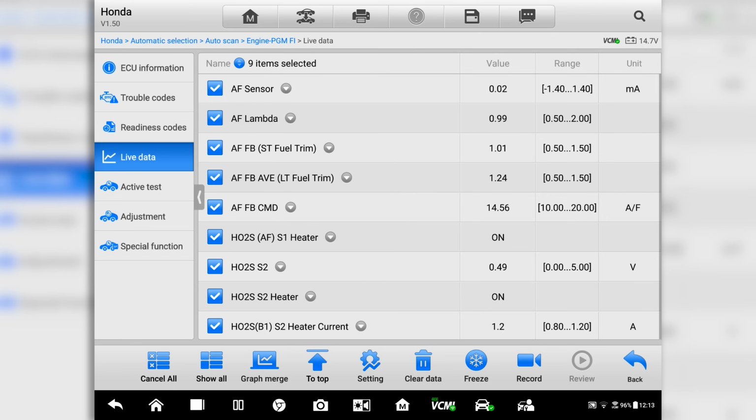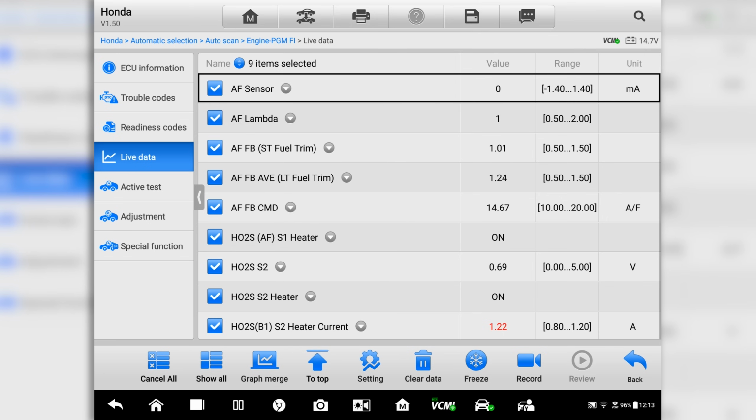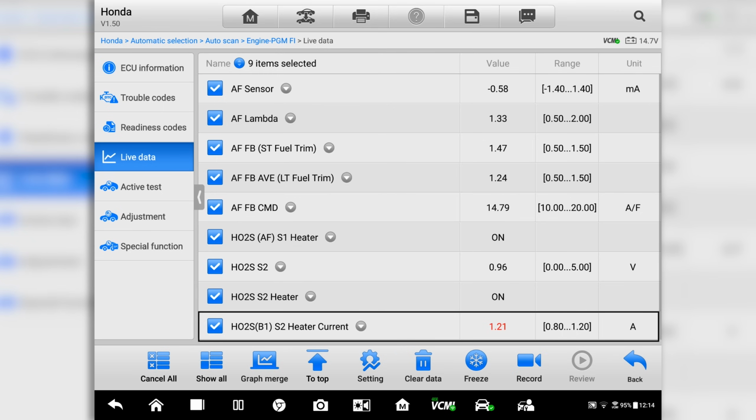Right now this looks clean. It looks like it's working like it's supposed to. You see the range on the AF sensor up top. It's showing minus 1.4 to positive 1.4. So you're talking about 2.8 milliamps is the operating range of this sensor. So it shows the range of 0.8 to 1.2. The reason that's red is that's outside of the range that they're giving you on a normal operating sensor. That's not a problem. I know that for sure on oxygen sensors, but that's why that number's red. Just familiarizing myself with the tool.